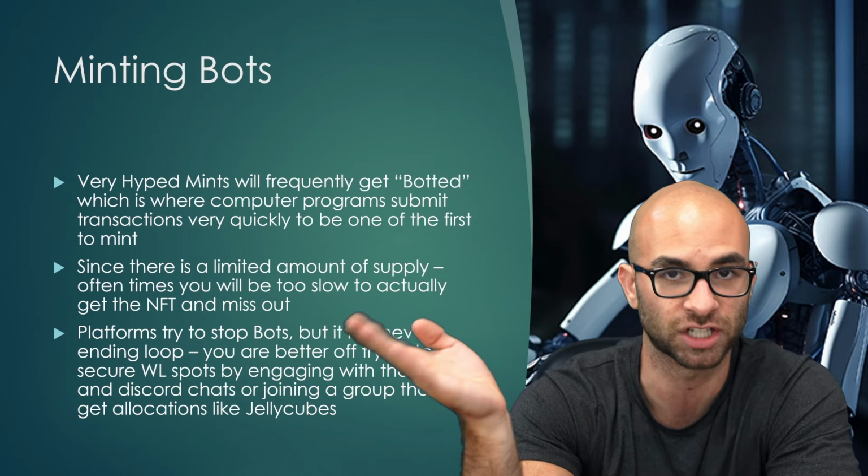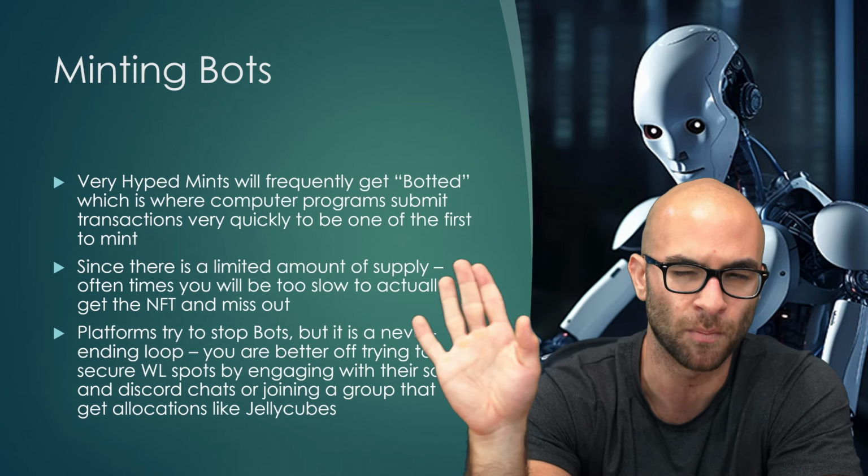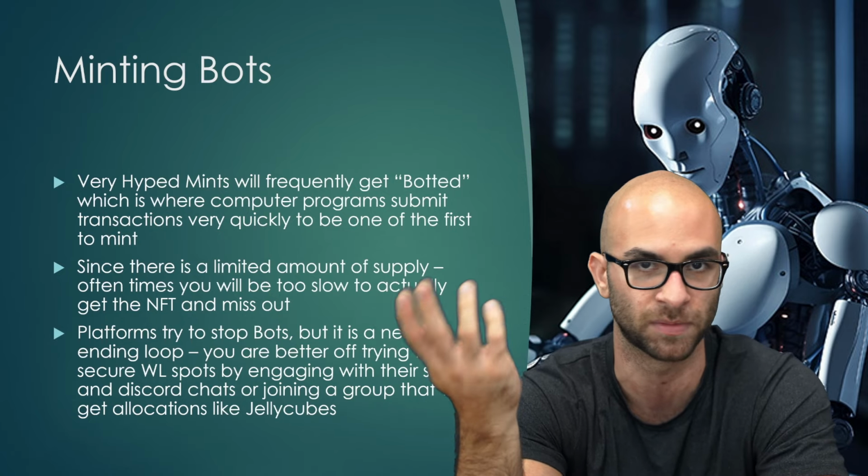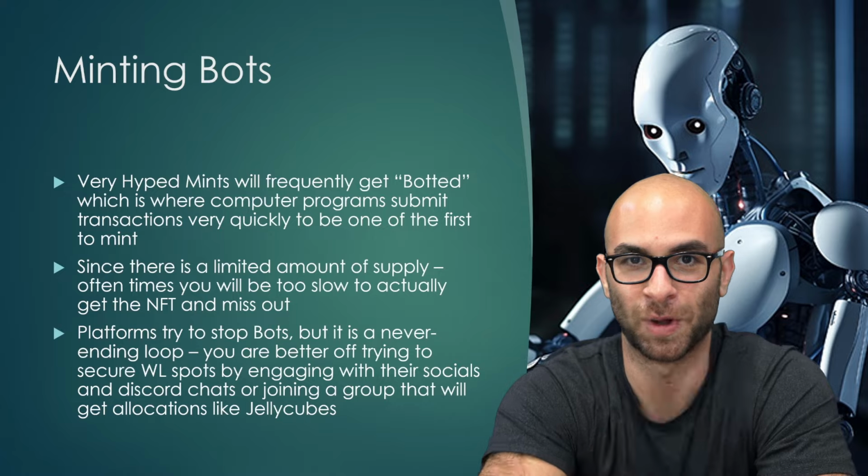And there are projects where this happens all the time, even though maybe it might not be an 8x, but might be a 2x or 3x or a 50% gain or something like this. The key is, though, try to get those whitelist spots.